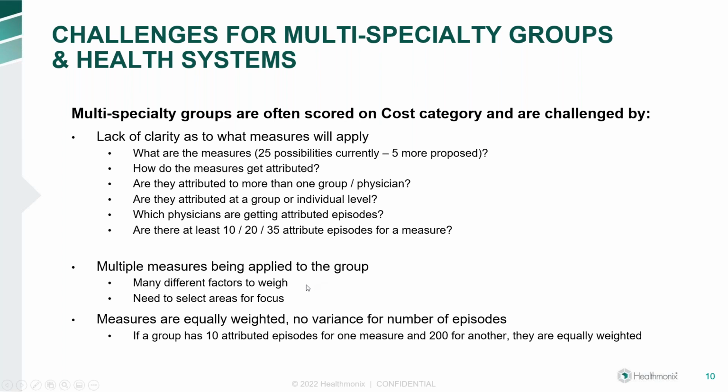Multiple measures are being applied to the group. There are many factors that weigh in, and you need to select areas of focus. Even for measures that have a minimum, you're going to see things come up where the TPCC or the MSPB may have thousands of patients, but your melanoma measure only has enough attributed patients for it to count. But in the end, they're going to be scored exactly the same. You can see that right here at the bottom. And that's going to be an issue, because how do you pay attention to those 10,000 patients for MSPB or TPCC, and then those 30 patients for the melanoma measure?